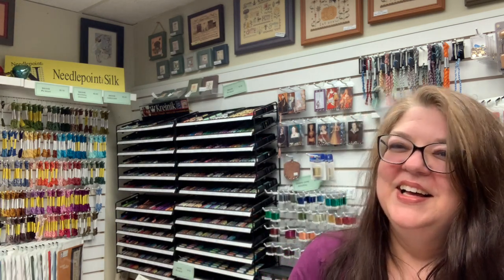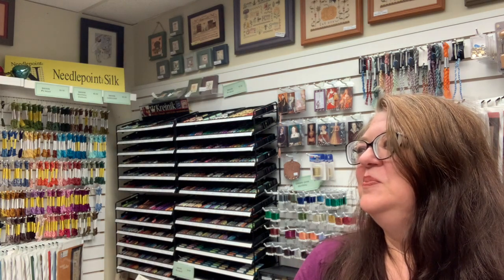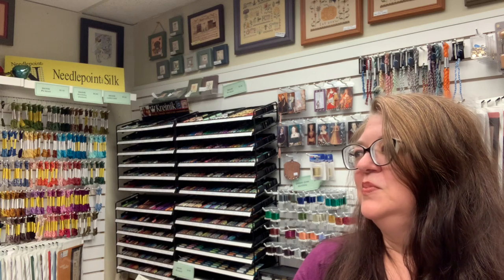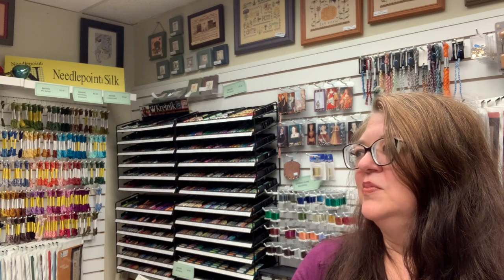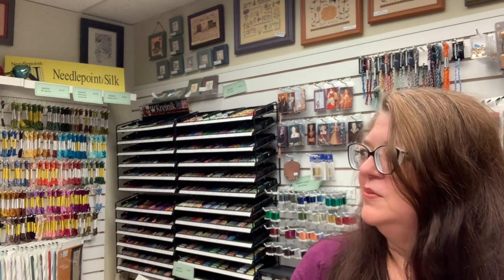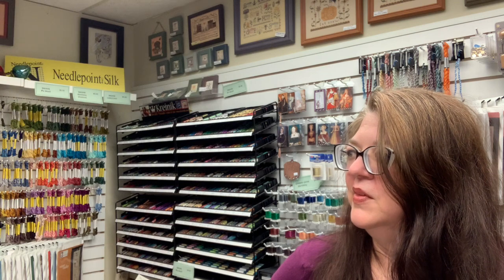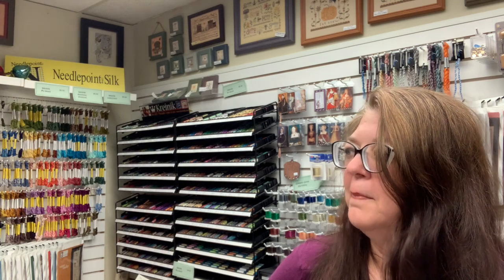Please do tell. Marking pins you would put in your fabric if you wanted to know how far to go. You've counted something and you want to put your marking pin at the end. So you can just stitch, stitch, stitch, stitch. Excellent. Or you can count by tens. So you can count everything.